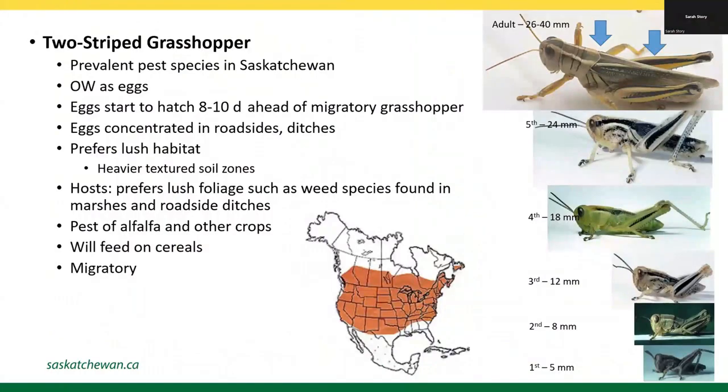With that, a little bit of discussion about some of the pest grasshoppers. We've got four species that are the primary pests in Saskatchewan, and we'll talk about these in relative order of importance. So our most prevalent pest throughout the province right now is two-striped grasshopper. This one again is the prevalent pest, although we have some other species that are more important locally. All of the pest species overwinter as eggs, and this can be important for their survival over the course of the winter.